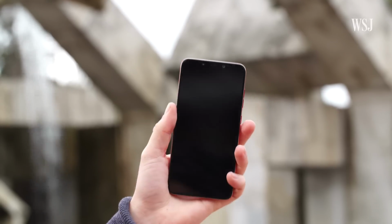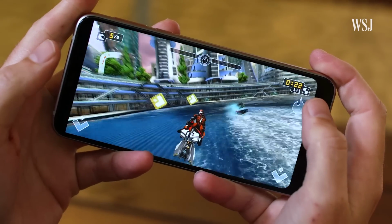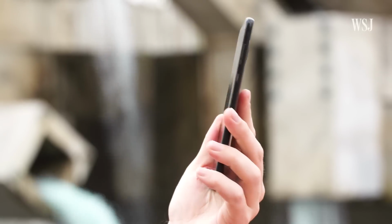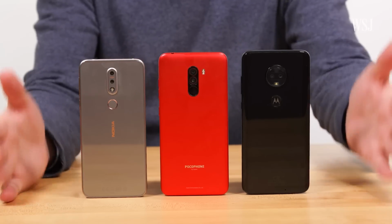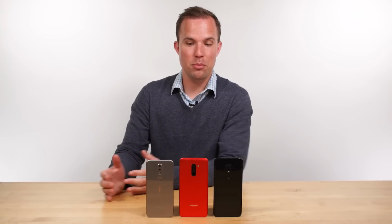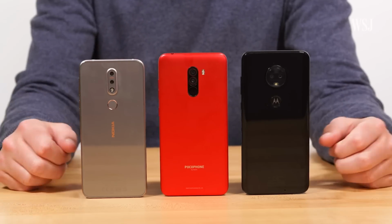If you have $300, you can buy a phone with a big screen, fast processor, good enough camera, and solid battery life. Of all these cheap phones, I found 3 I'm most impressed with. You could actually take the money you were gonna spend on an iPhone XS, buy all 3 of these, and still have $100 left over.